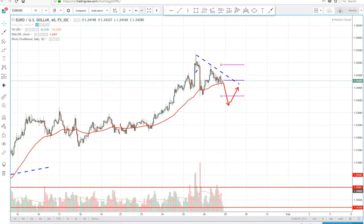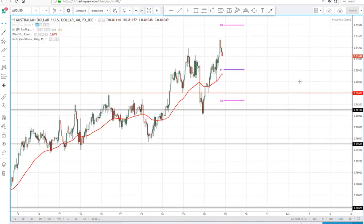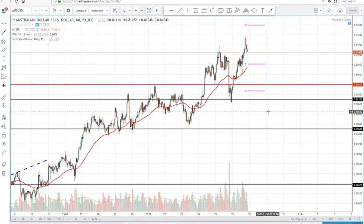So let me just show you what I mean by that. It never ever changed trend. I did say to you guys, if you pick the top, you're gonna get stung. Notice how here, higher low, higher high, higher low, higher high. So you actually got higher highs, higher lows all the way through this chart.